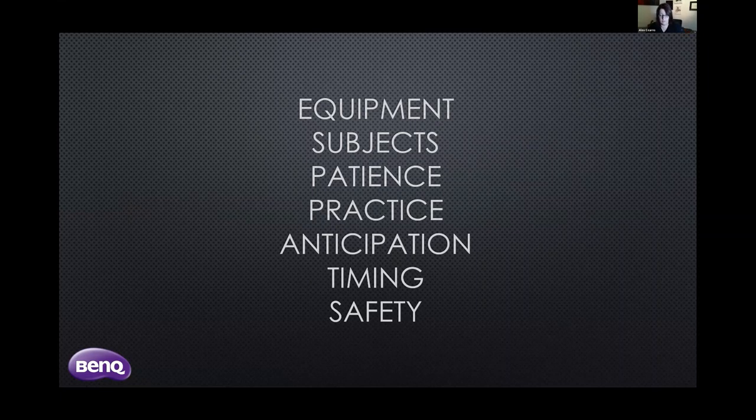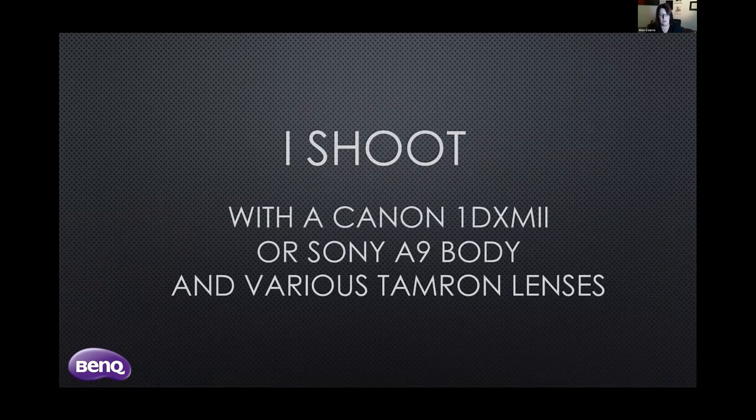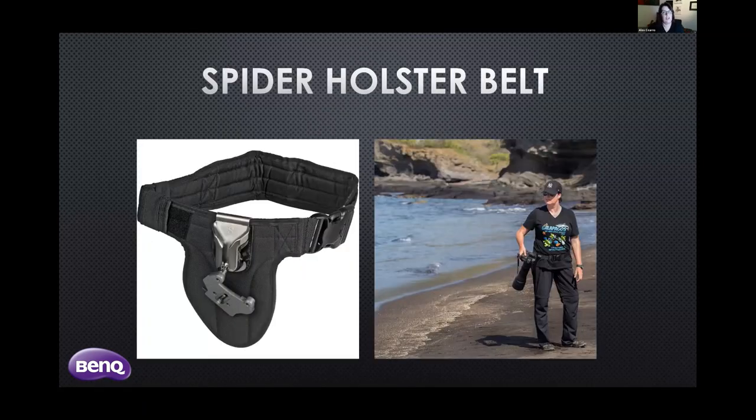So equipment. Very first point of call, because without a camera, we can't take a picture. I shoot with a Canon 1DX Mark II body or a Sony A9 and various Tamron lenses. Everything I use is Tamron and Canon in the bodies. I wear a spider holster belt. That's me in the Galapagos Islands. It saves my neck. It saves having a strap hanging around my neck.